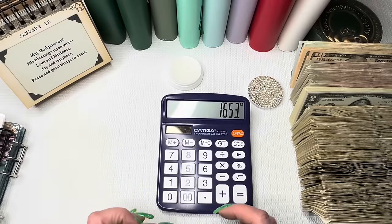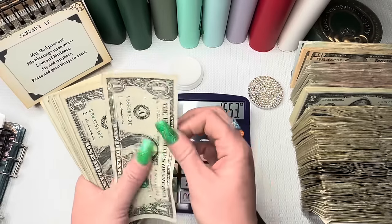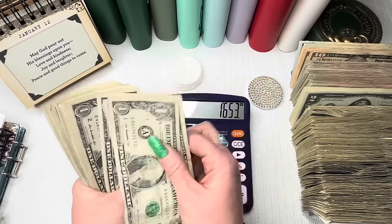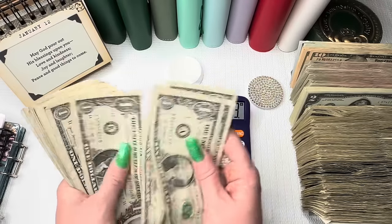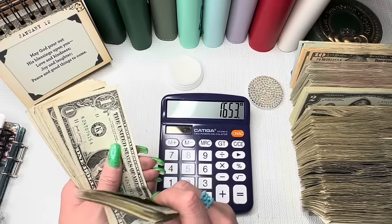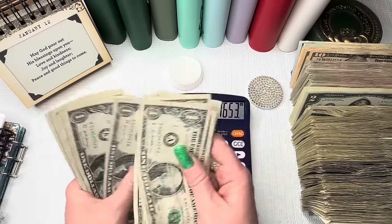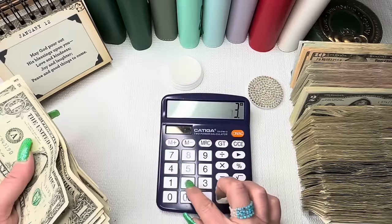All right. Should be $22 here if we did this right. So we have 1, 2, 3, up to 32.